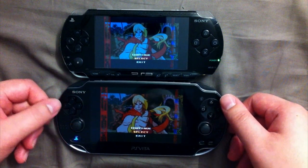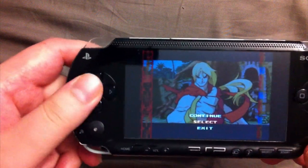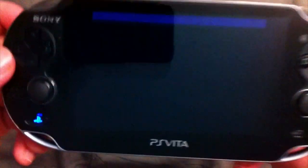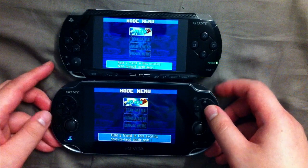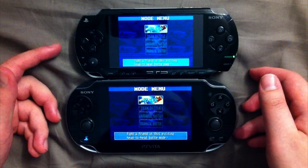Also to note the D-pad: on the PSP there's something under there which slides and moves around, and it's really irritating to use. Whereas on the Vita, it's one piece and it clicks nicely. You can actually feel the difference, and it's really much better for fighting games. It's a great D-pad. I'm really impressed with the PS Vita.